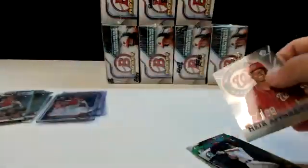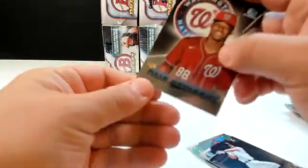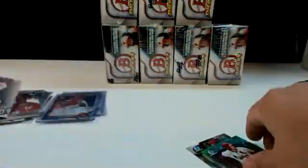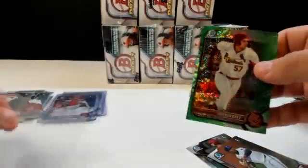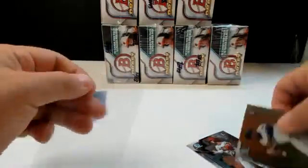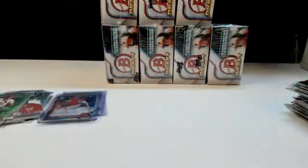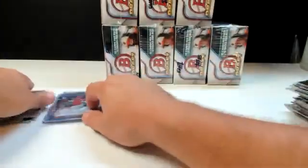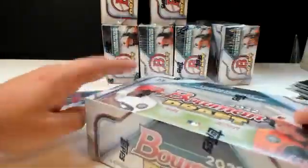That'll do it for box 1. I'll sleeve up some of these bigger name cards. And then we'll move on to box 2. All right, box 2.